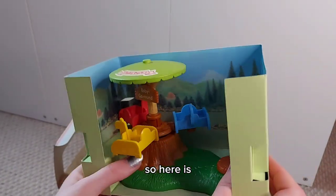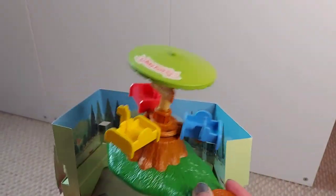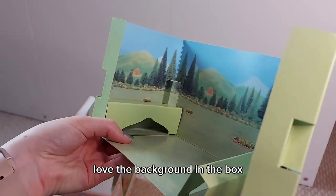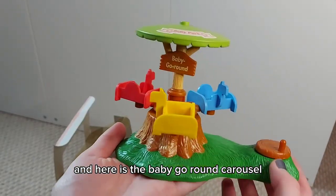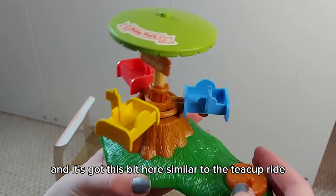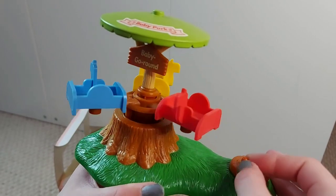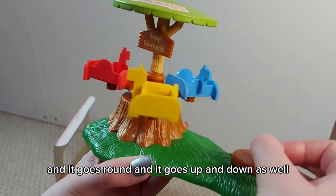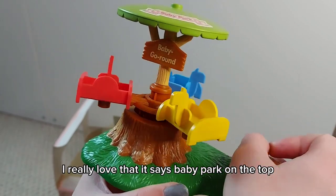So here it is. Love the background in the box. And here is the baby go round carousel. And then it's got this bit here, similar to the teacup ride, that you can turn and it goes round. Oh, and it goes up and down as well. That's so cool. I really love that.